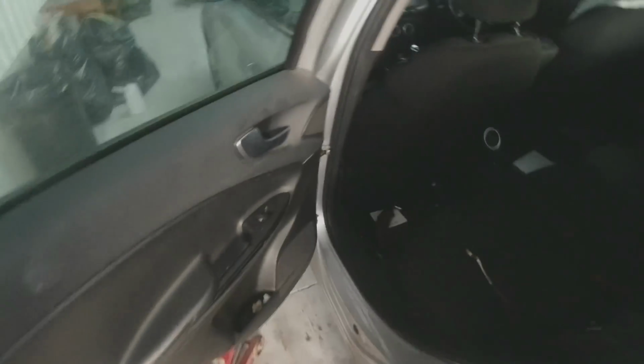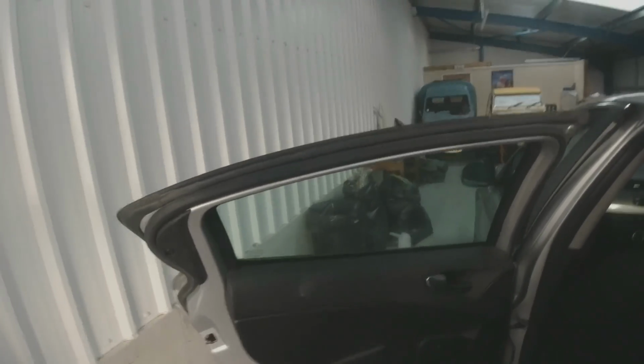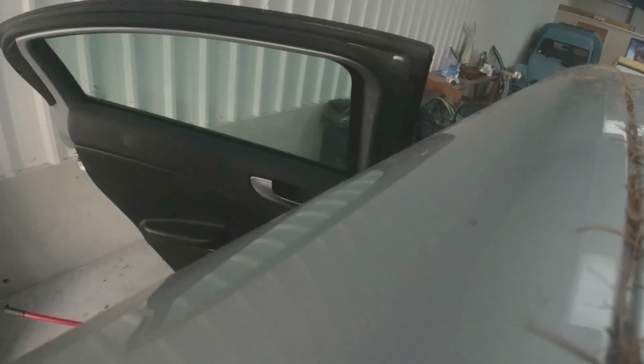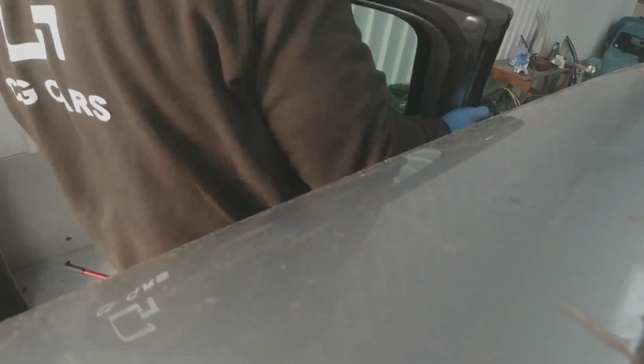Well, with those bolts taken out, we still have the door on those pins. I don't know if I can get an angle for you guys. Let's see. Famous last words, I should be able to get the door off. There we go.